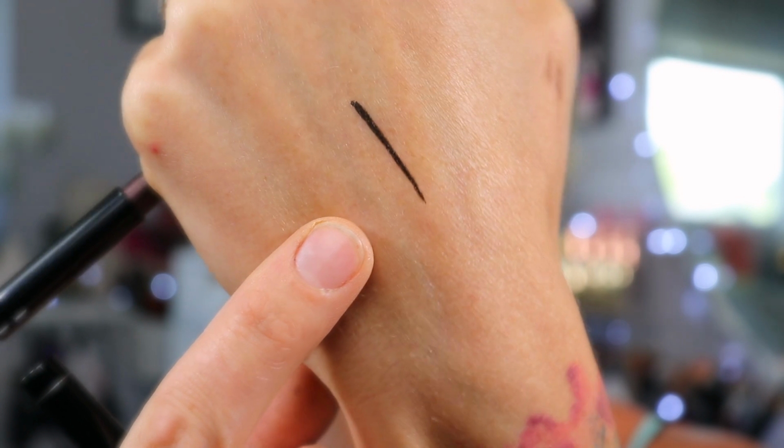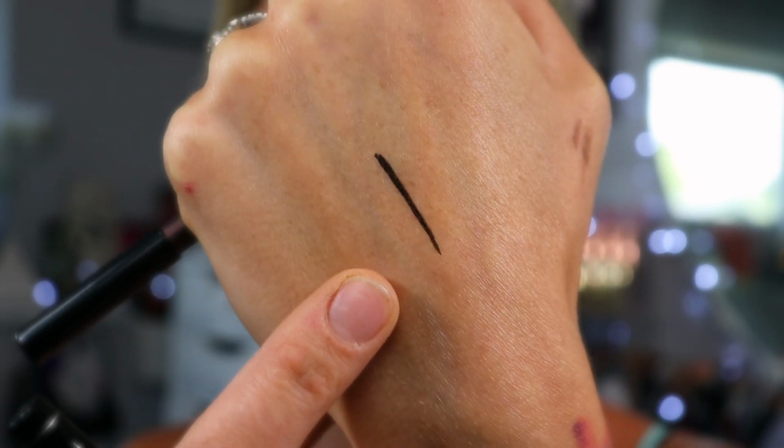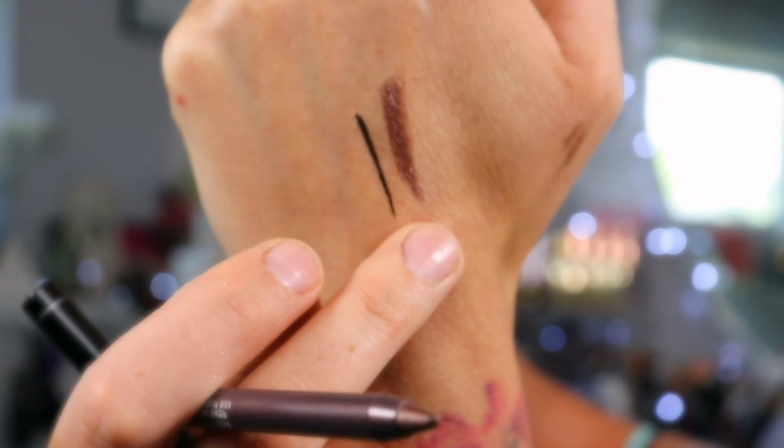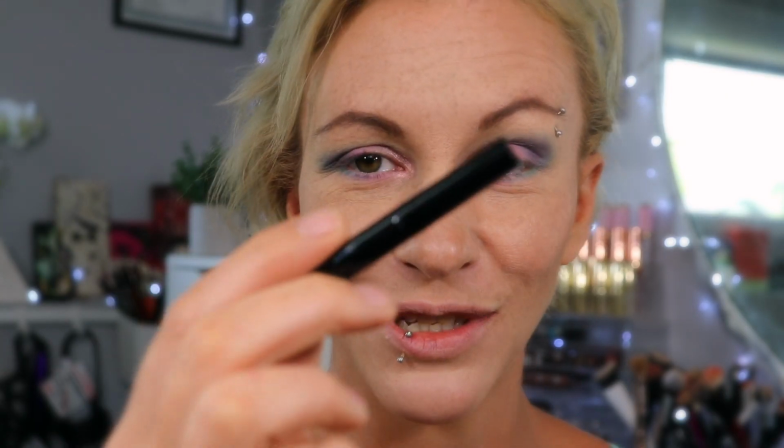Ooh, okay, that goes on really nicely. It is a deep black. I don't see any bleeding out into my skin. The line is crisp. Now let's have a look at this other one. Ooh, that's really creamy too. It is a nice brown shade. We're definitely going to use this one, and I can't do this on camera, so we'll be back again.